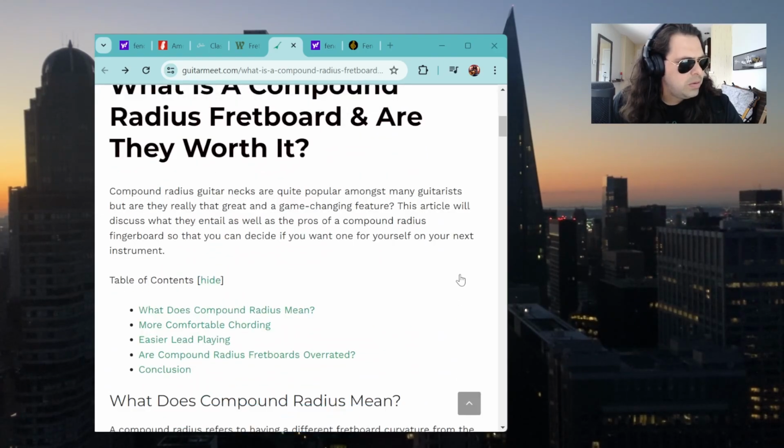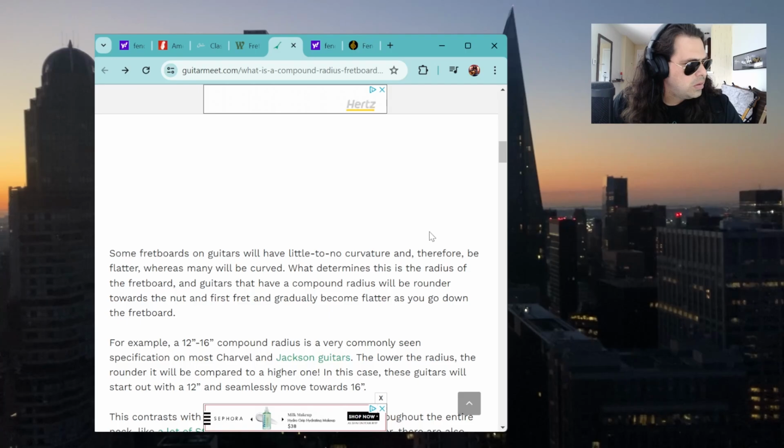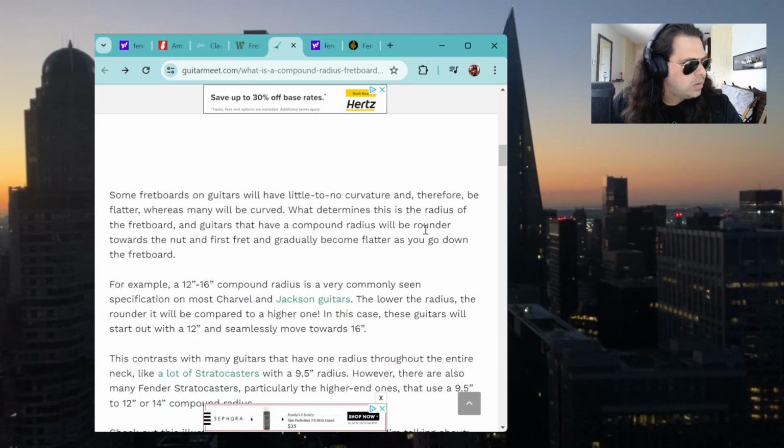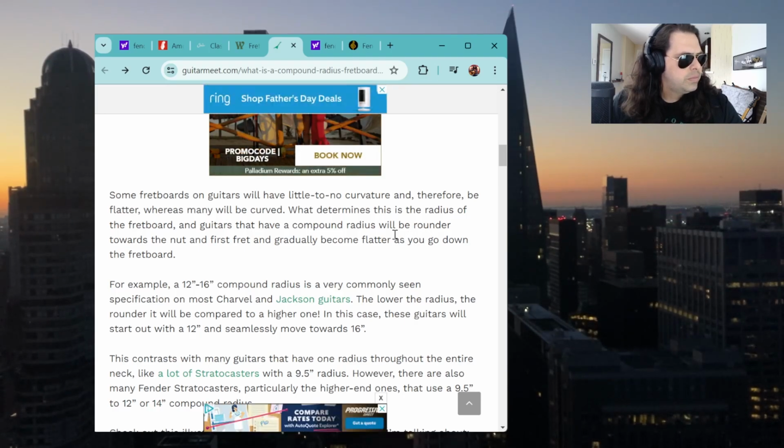A compound radius refers to having a different fretboard curvature from the nut all the way to the heel near the body. It's important to understand that this does not imply having a thicker or thinner neck, and this is something different entirely. Some fretboards on guitars will have little to no curvature and, therefore, be flatter, whereas many will be curved.